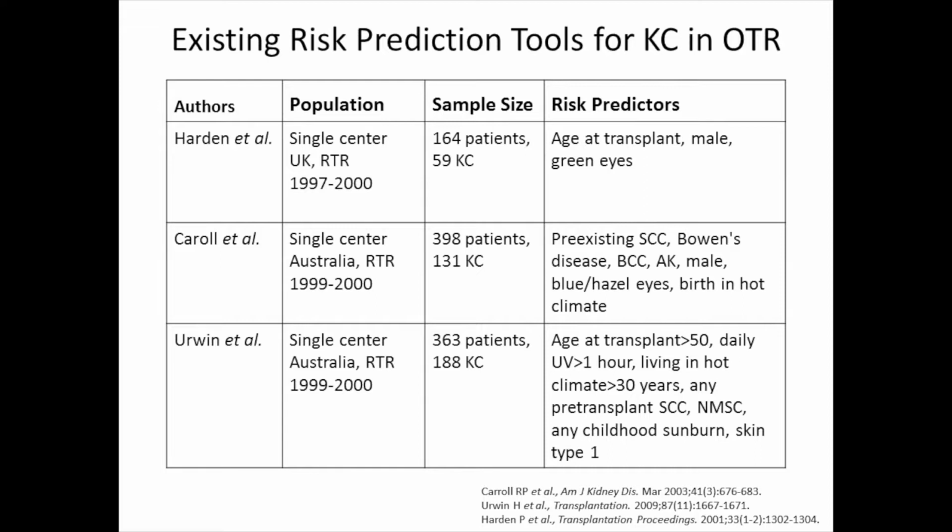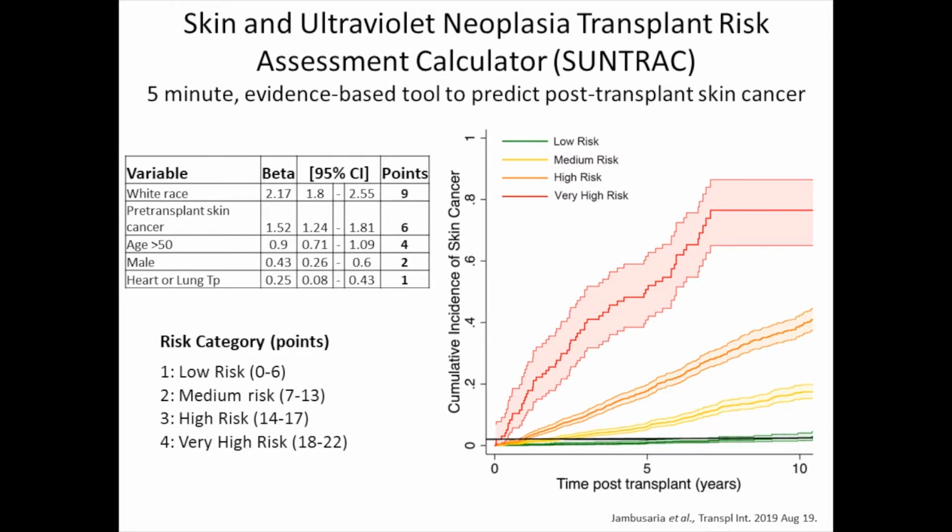So since we had the data from the Transplant Skin Cancer Network, we decided to build this data into a tool that would satisfy the requests of our Delphi panel. And this tool actually just got published last week, and it's called SUNTRAC, or the Skin and Ultraviolet Neoplasia Transplant Risk Assessment Calculator. And this is a 5-minute evidence-based tool. It's based on the data from the Transplant Skin Cancer Network Incidence study.